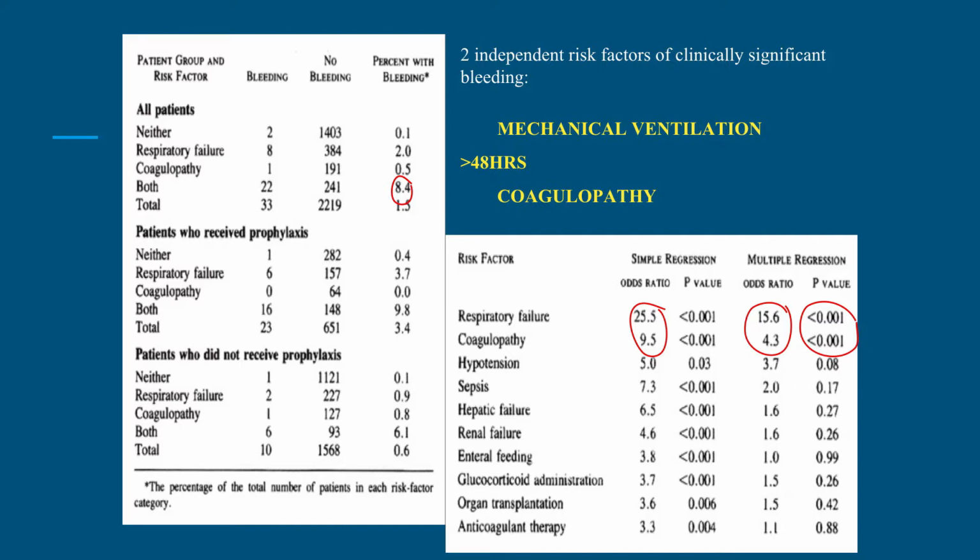And then looking at all these patients together and the percent that had bleeding, if you had respiratory failure, 2% of these patients had bleeding. Coagulopathy, 0.5%. But if you had both respiratory failure and coagulopathy, the percent that had bleeding in the patients overall was 8.4%. So those two combined are a much higher risk than either one alone.